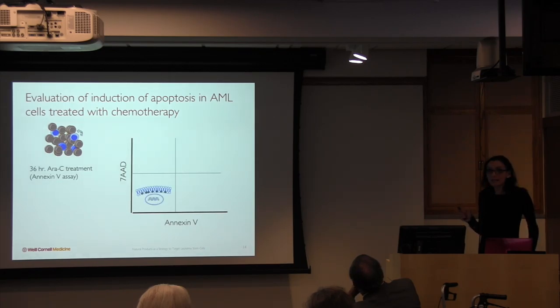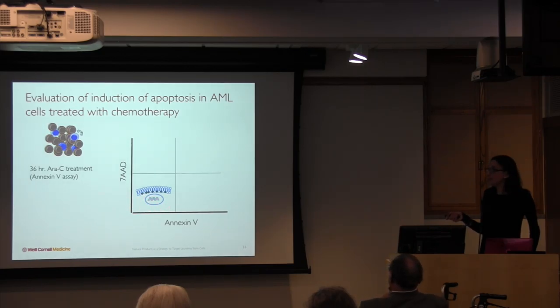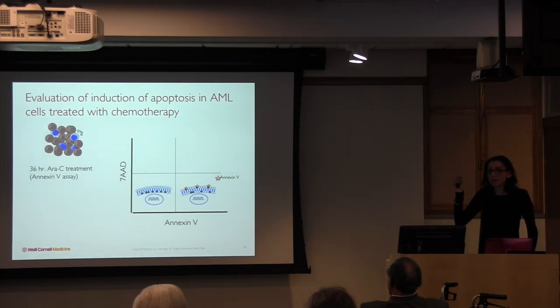So in a cell that is alive and intact, you'll have phosphatidylserine, a phospholipid, in the inner leaflet of the membrane of the cell. And the nucleus, and the DNA in the nucleus, will be inaccessible because the cell is intact. As the cell starts undergoing apoptosis, the phosphatidylserine is going to flip to the outside leaflet of the cell, and then annexin can bind to that phosphatidylserine and stay in that cell.